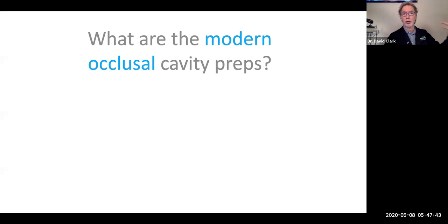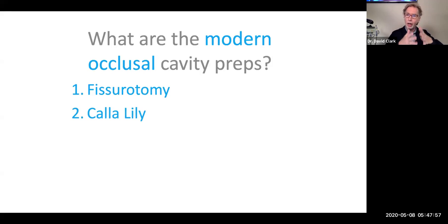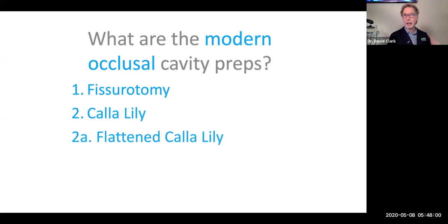So let's review what the modern occlusal cavity preparations are. Number one, a fissurotomy. We take the fissurotomy bur and remove the caries from the stain. We know that we can't seal over biofilm or caries. Number two, the calla lily, which we just showed. That's for moderate decay or for taking out an old restoration. The next size is a flattened calla lily, in some cases with endodontically treated teeth or a very difficult tooth. We'll just shorten the cusp by 0.5 millimeter to allow the calla lily to save the tooth and seal the tooth from leakage. But in a case where it's somewhat undermined, that's the step before the next one, which is a cuspal overlay. In a cuspal overlay, we shorten the cusp by 2 to 3 millimeters, bevel that, and then we can do a cuspal replacement with composite, but we need 2 to 3 millimeters of clearance for composite.